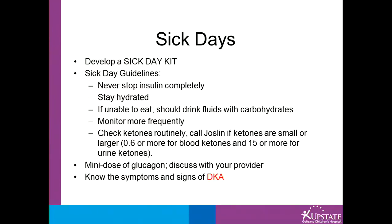There is such a thing as a mini dose of glucagon that can help out when you're sick and unable to keep any food down. And this might be something you want to talk to your provider about at your next visit if you're interested. Know the symptoms and signs of diabetic ketoacidosis.